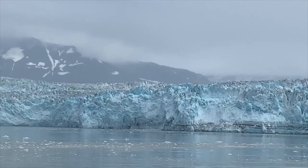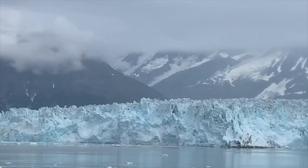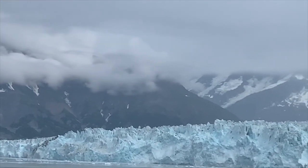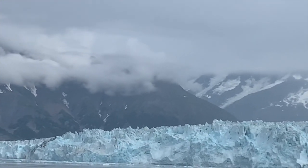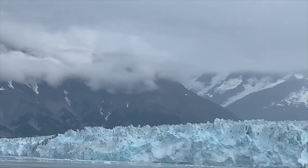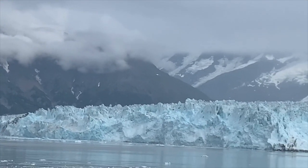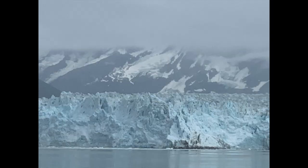Generally, we would hear a loud crack like thunder as the ice separated, and then it would be a couple of seconds to almost a minute sometimes before we would see the calving break off and fall into the ocean. The thunder was super loud, and the naturalist at one point told us that although there are tons of seals in the area, which we didn't see, apparently they float on the icebergs and hang out on the shores near the iceberg or near the glacier.